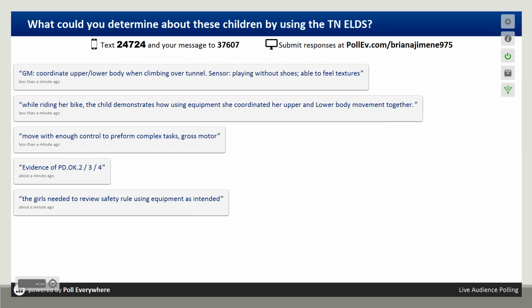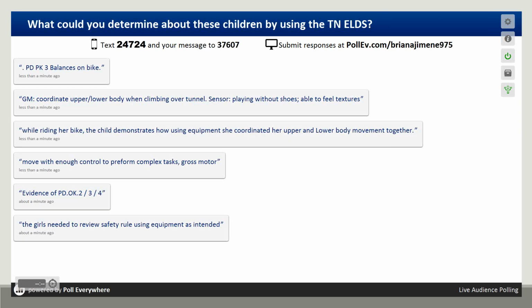Oh, I like the playing without shoes, able to feel textures, relating that to sensory motor. That is true. Balancing on the bike, yes. Coordinating upper and lower body together. Performing complex tasks, yes. So we can see lots of things that happen on the playground.